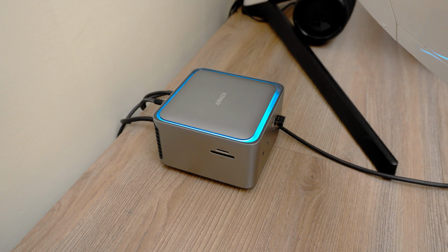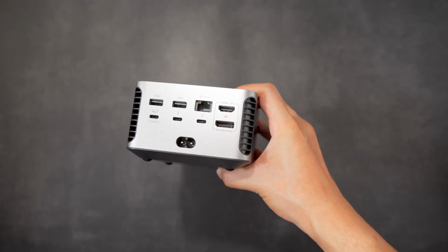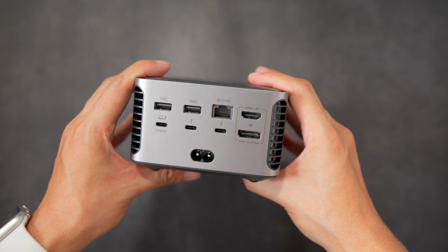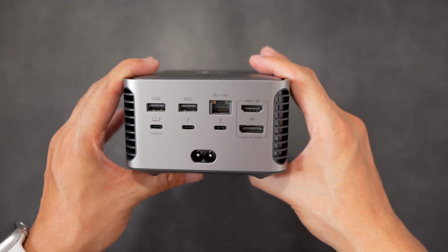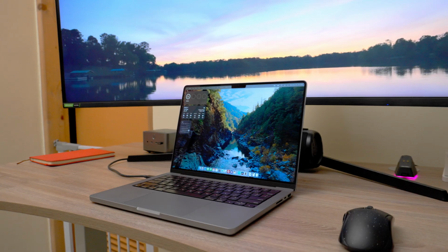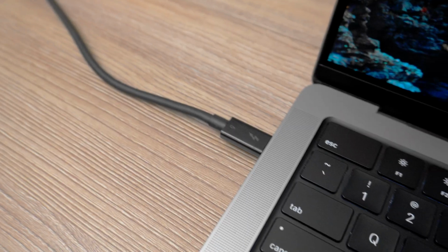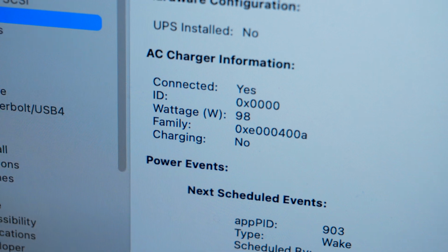On the back side, you have two more 10 gigabit USB-A ports for either peripherals or storage, and two Thunderbolt 5 downstream ports for connecting external monitors, devices, storage, or even charging another device of up to 15 watts. The other TB5 port is for upstream that connects to your computer and is capable of charging up to 140 watts. Fun fact, my 14-inch M1 Pro charges at 98 watts with this dock.